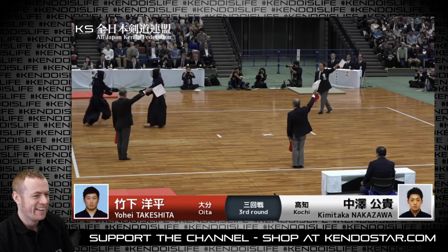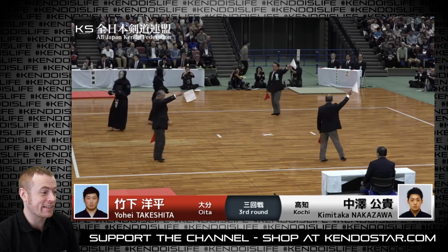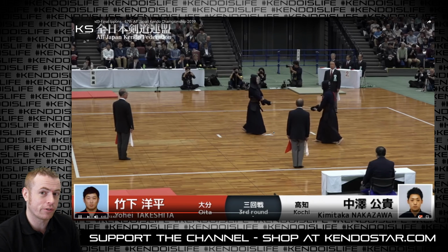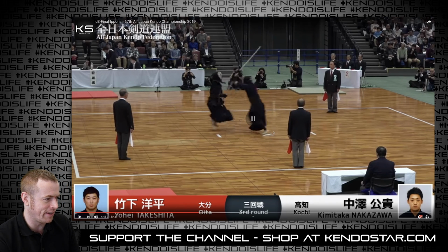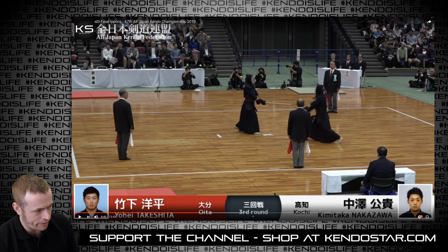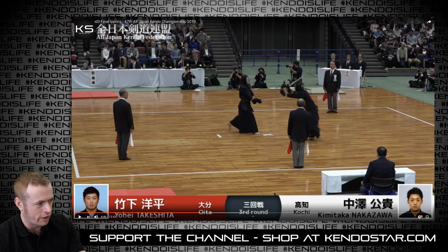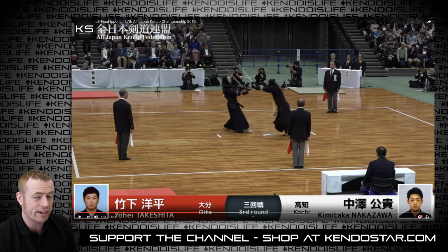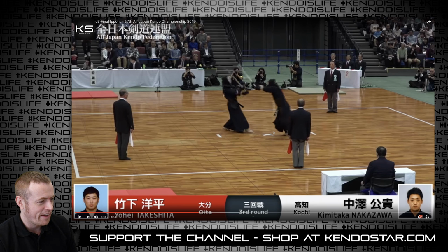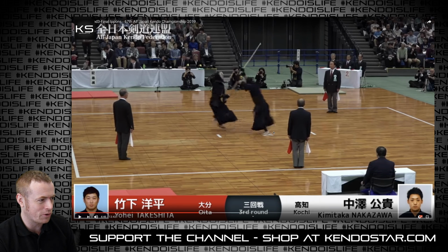Wow. That is a difficult Ippon. That's a difficult waza. That's a very difficult waza. I see lots of people try to do this waza, but it's very, very difficult, all right? His opponent's coming for a men strike. He's used his footwork to avoid it. Okay, so this is kind of men nuki kote, isn't it? As he's stepped back, he's been able to make a solid strike to the kote here.